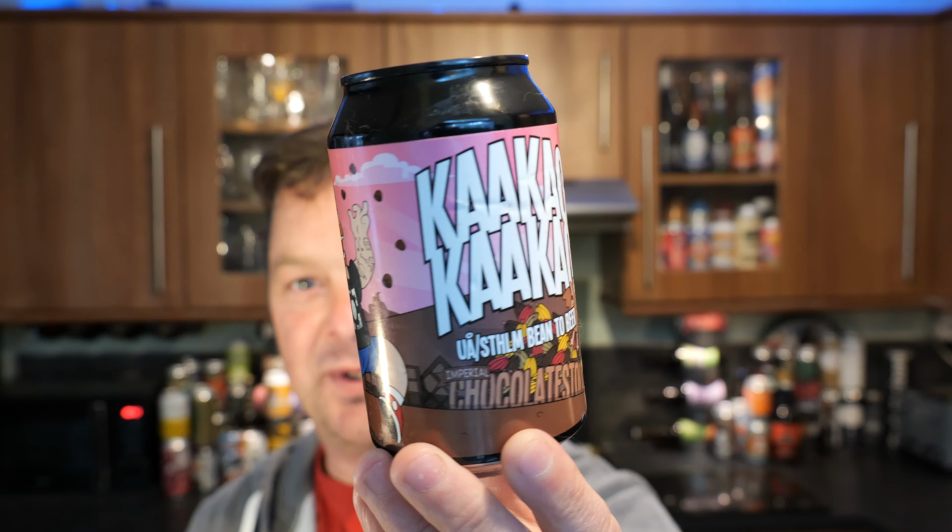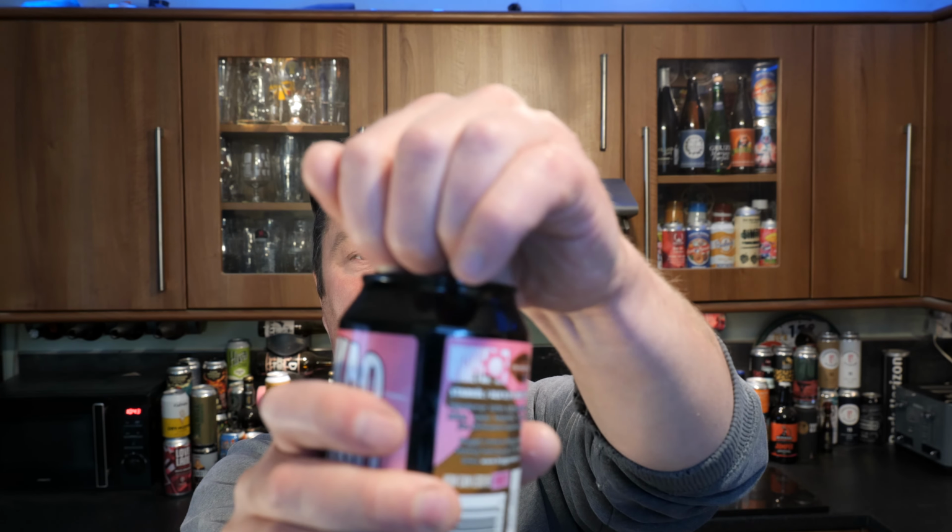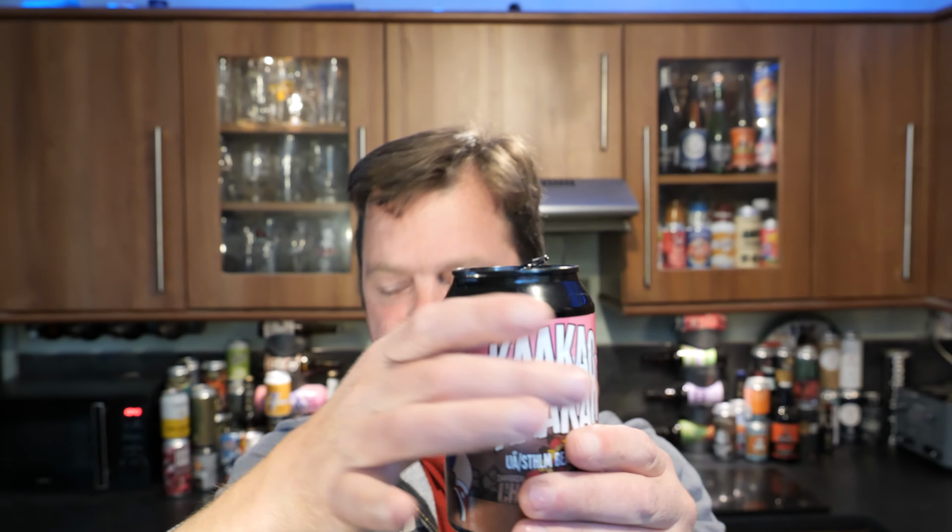Take a look at that wonderful can art. It looks really good. I've been looking at this beer for a little while, just finding a space to go, now's the time to review it. It's starting to rain out there. It's the end of May. We're supposed to be having some kind of summer here in the UK, but it's currently about 10 degrees and freezing cold. And I thought, you know, this is the time for this Imperial chocolate stout. So without further ado, let's get this beer out into a glass and see what we get.